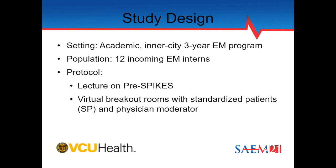Our study was carried out at an urban 3-year emergency medicine program with 12 incoming emergency medicine interns. The interns received a lecture on the pre-SPIKES framework and then broke into virtual breakout rooms with standardized patients and physician moderators for a simulated encounter.